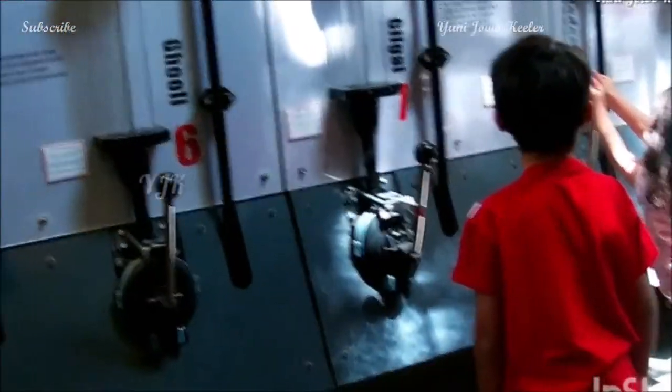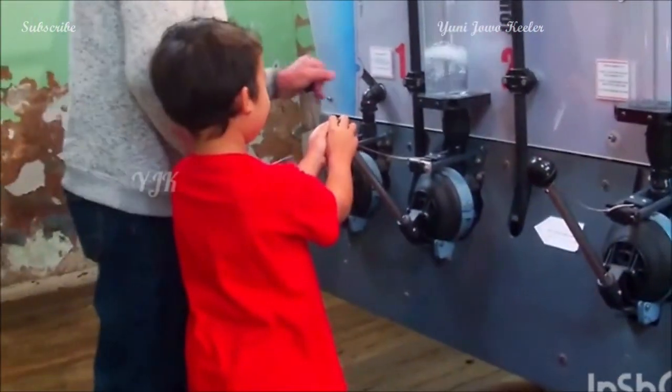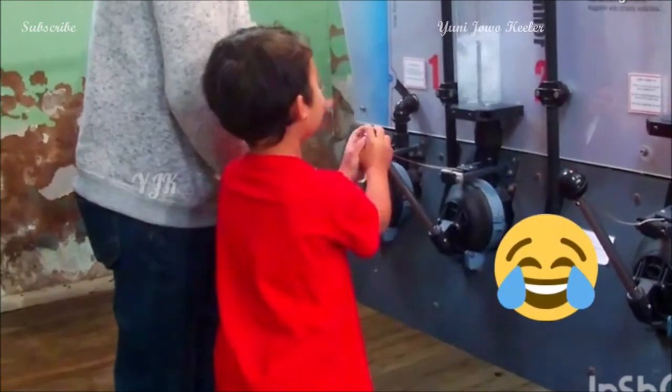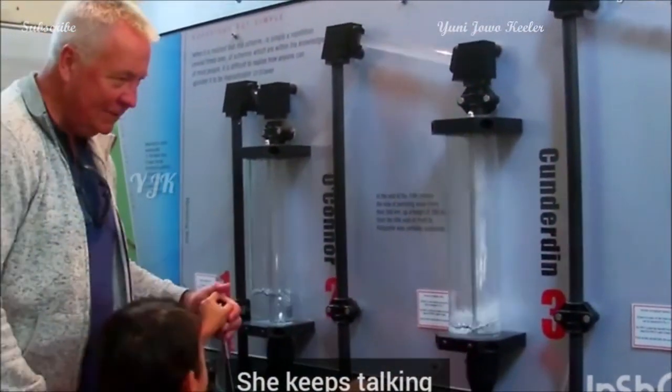Oh, so does it work before? Watch. Yeah. So, get on that one. Wait till we get to the bed. Get me half full first. No more water. Excuse me, mommy. There's no more water. Can I help you go to the apron off on this one?